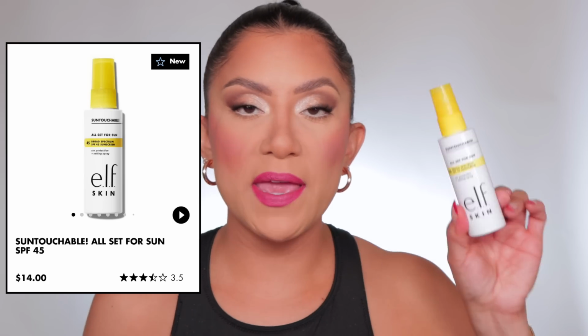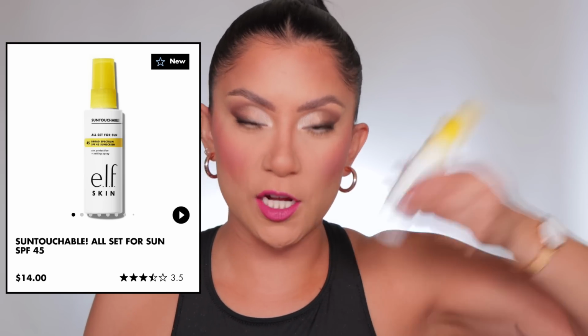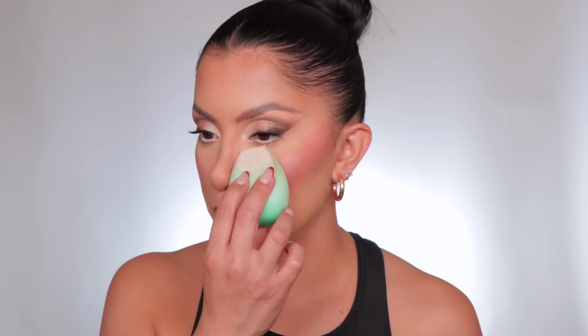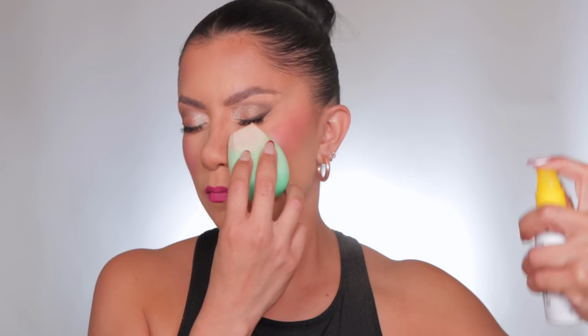The last thing I want to use is the SPF setting spray. Let's shake it up. Let's shake it up. Because this is a glowy spray, it will accentuate your pores if you directly spray onto your face. So what I like to do is kind of do this and do one side at a time.